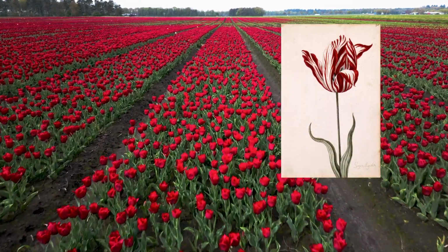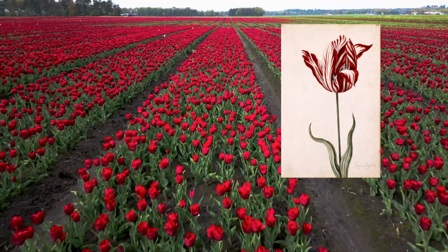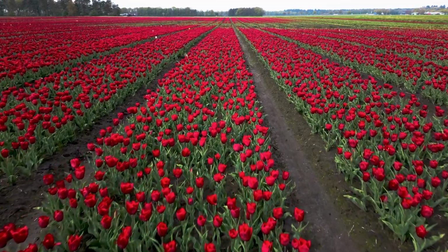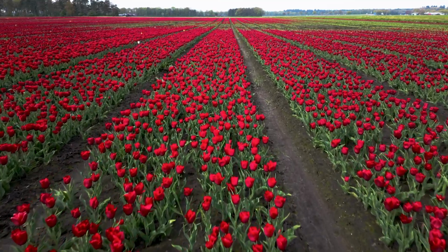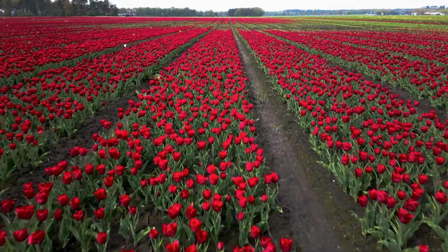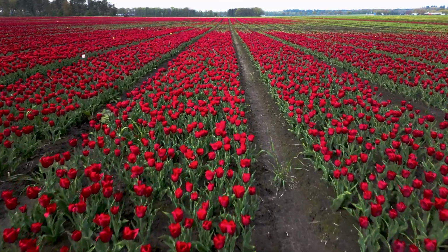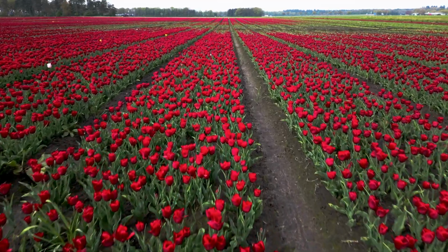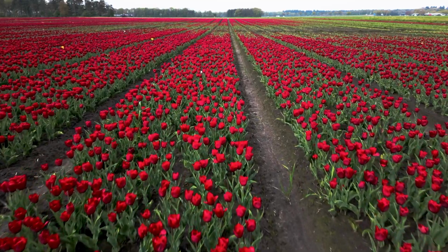A few years later, tulip mania was over and prices returned to normal, but flowers and tulips have continued to be an important part of Holland's economy ever since. Flowers are the Netherlands' top product. They produce 1.7 billion cut flowers per year with annual export revenue of 6.2 billion euros. In fact, 77% of the flower bulbs come from the Netherlands.